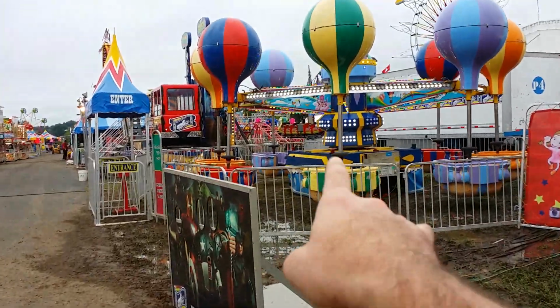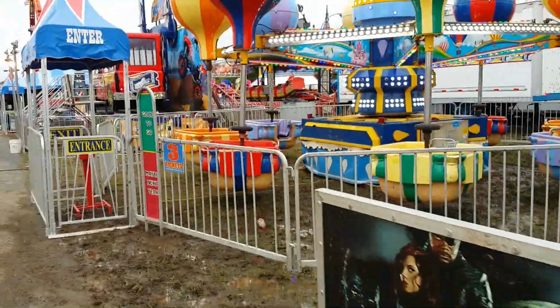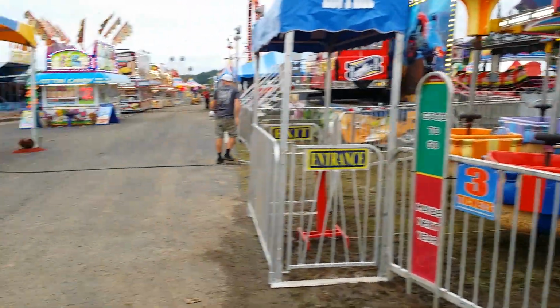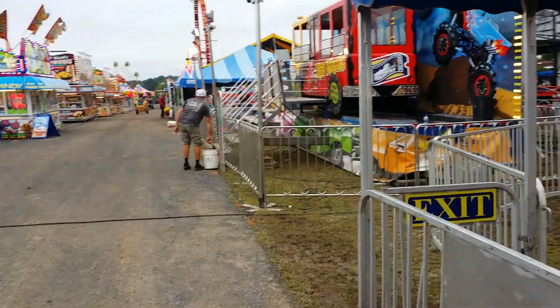It was sort of like this kind of ride, but these right here, you're not closed in on these. You can breathe a little bit. But that dragon ride, ugh. And that was for little kids, and I don't even want to ride it.